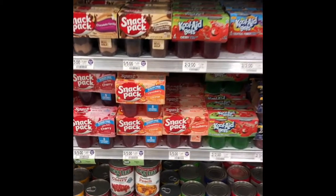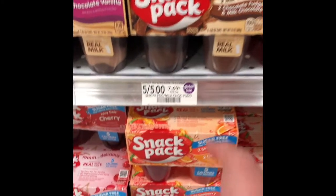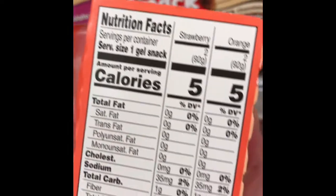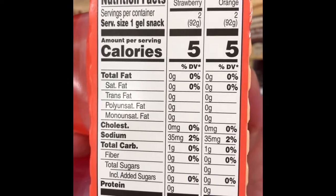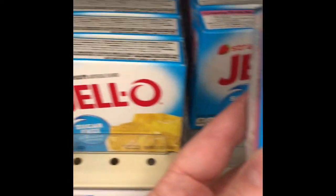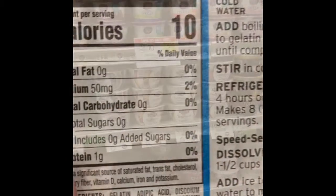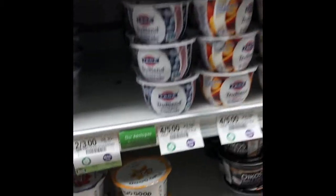Jello, another thing I look for. You've got your easy snack pack sugar-free Jellos. So you have 5 calories, but you do have a carb in one of the snack packs, whereas the Jello brand itself, if you can find the snack packs, I can't usually find those, you're looking at 5 more calories, but no carbs. So I usually go with the Jello brand, even if I have to make it.